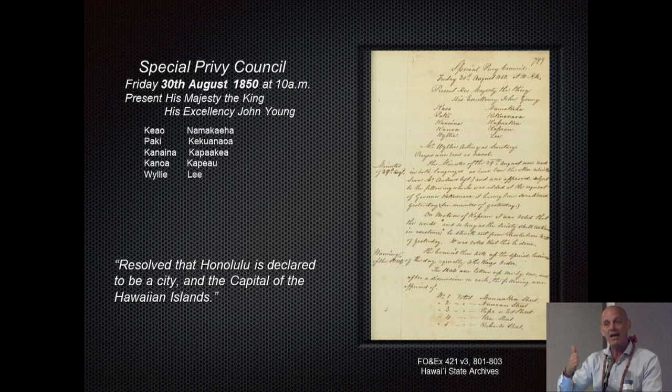Now, the king had gone back and forth for quite a while before that. He had gone to Lahaina in 1837 to bury his sister and stayed there quite a while, not wanting to leave her body and leave her presence. But he did eventually have to come to Honolulu in the late 1840s for business reasons. A lot of the commercial activity was happening in Honolulu port. As much as he didn't want to leave Lahaina, he needed to. So he came over in '47, '48, and they officially made Honolulu the capital in 1850.